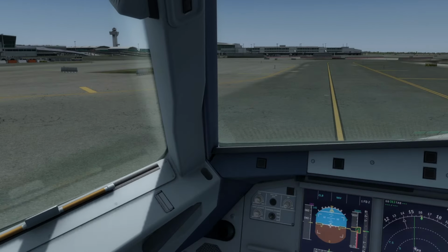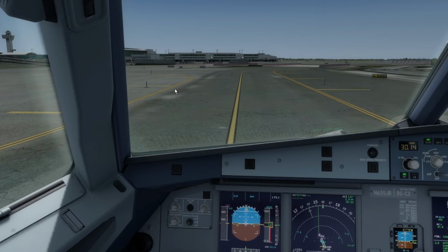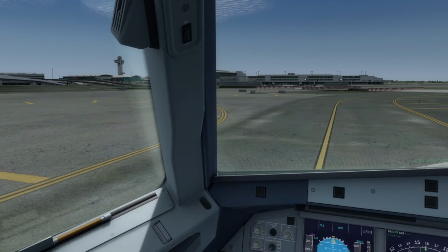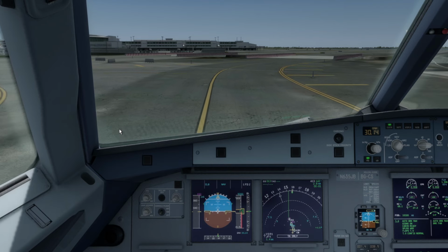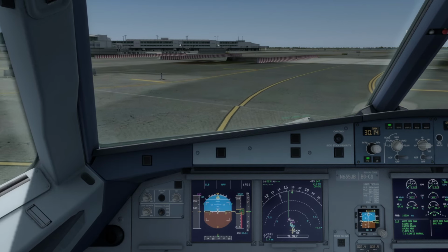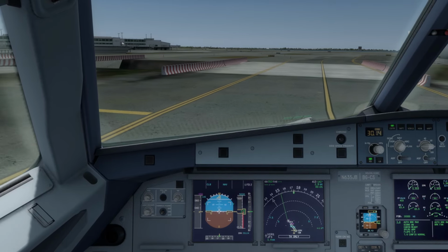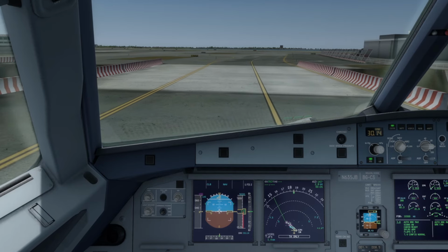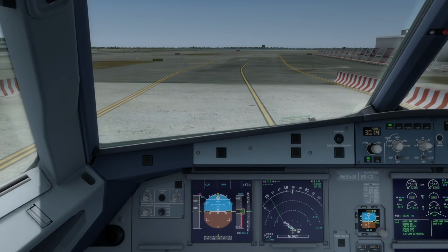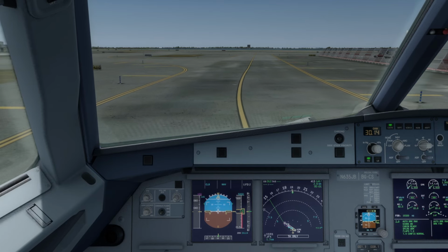United 1753, your approach, reset transponder, squawk 1571. 1571, United 1753. United 1753, your approach, radar contact, 36 miles north of LaGuardia Airport, descend and maintain 4,000, expect vectors, ILS approach runway 4, LaGuardia altimeter 3013. Descend 4,000, expect vectors, ILS runway 4, 3013.